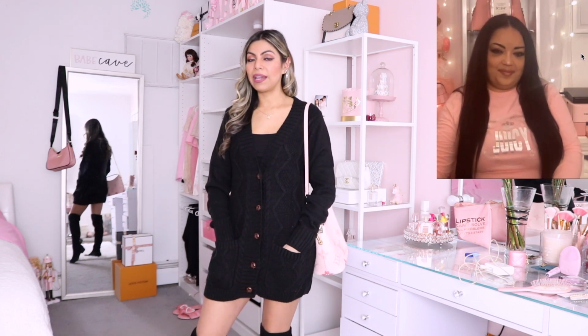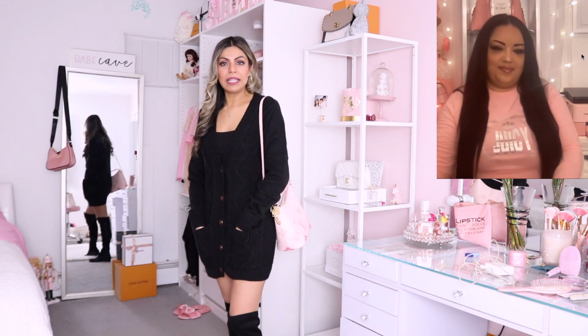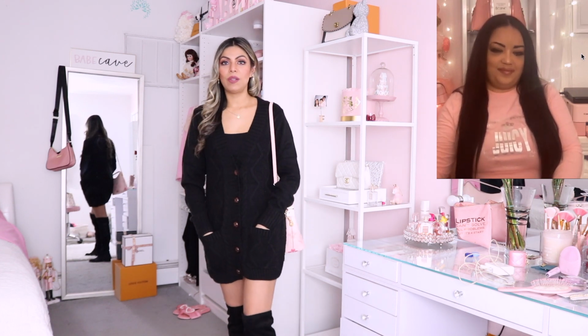Again, it's the same sweater, but it's black. And I really like this. I'm not used to wearing a lot of black. I'm usually wearing white or pink. But I really like this sweater and how it looks in black. I think it looks very dressy. But again, you can dress it up or down depending on what you're wearing.